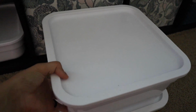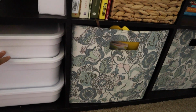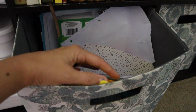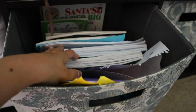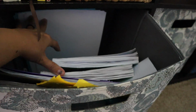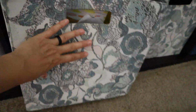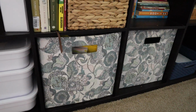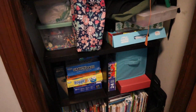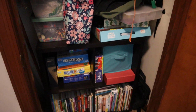So these are great just to keep on hand, to keep hands busy while, like I said, we're doing read-alouds and things like that, especially with the varying ages of my kids. And this looks like a mess, and it kind of is, but there's a method to the madness. This is all kinds of coloring books and scrap paper and stuff that they can do whatever with.